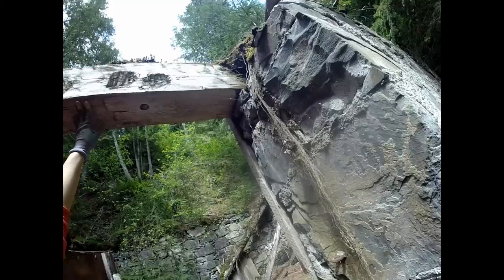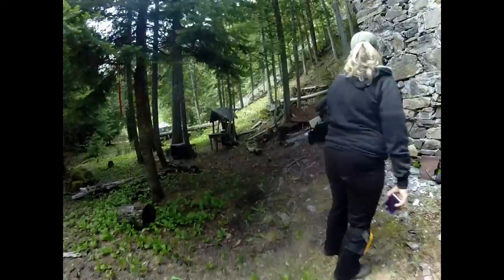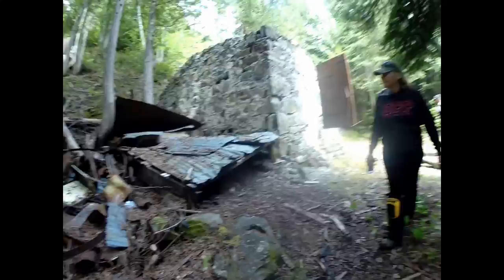Hey, do you need to use the washroom? I'll show you where the washroom is. If you need to go pee, you better go pee now because we're going to be going away from here for a while.